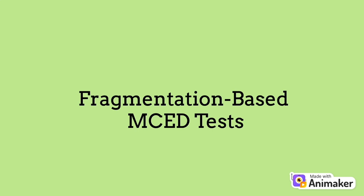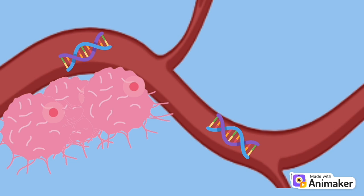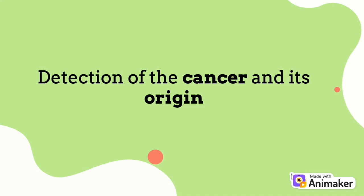Next, we'll look into fragmentation-based MCED tests. A tumor tissue may release large amounts of DNA into the circulation. There are many different reasons and mechanisms which lead to this DNA shedding, which can cause different fragmentation patterns. This fragmentation is also a tissue-dependent mechanism, featuring characteristics that allow for the detection of the cancer and its origin.